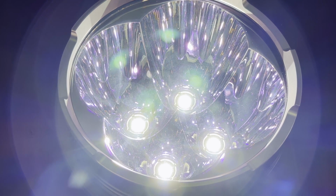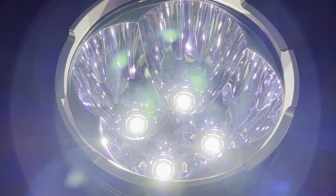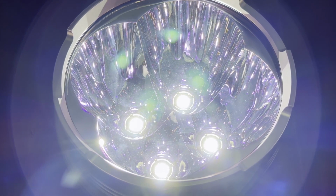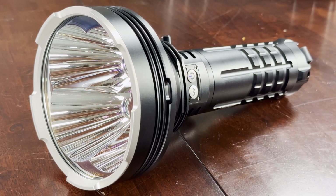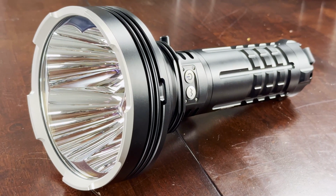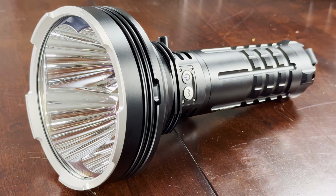And the Wuben A1 is head and shoulders a better light than the GT94X, a light that was designed to deliver on its promised specs. If you're in the market for a mega thrower or handheld searchlight, look no further than the Wuben A1.